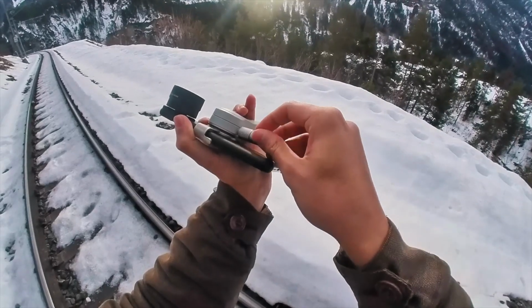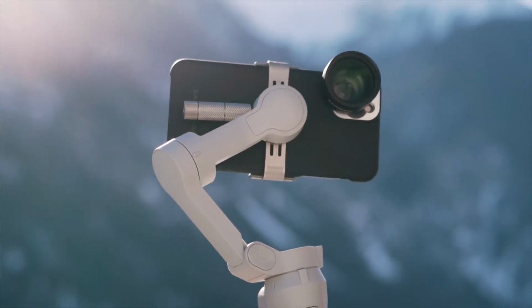Now, what I like about the telephoto lens by Sandmarc is that it comes with a clip that you can mount on most smartphones, just like that, and then straight away start shooting. Now, when using a third-party lens on a gimbal, it can get heavy, so make sure to get counterweights to balance the weight. The next item I like to bring with me when traveling is the DJI OM4.